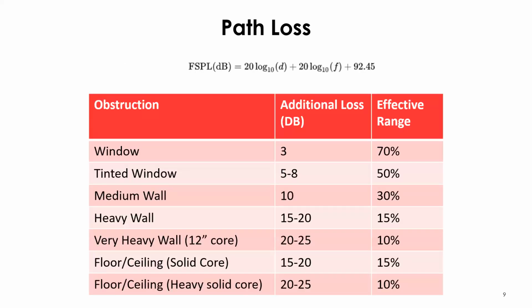So we've got this slide here. Up here is if you are trying to calculate how much your signal is going to lose based on distance between where you're sending the signal and where it's going. Here is that formula that you would use. As you can see, it is not an easy formula to memorize and calculate in your head.